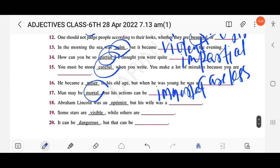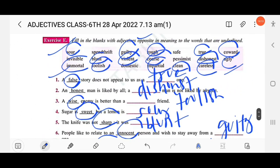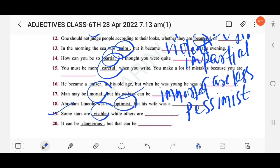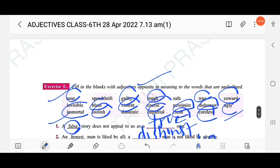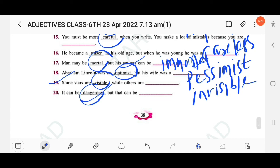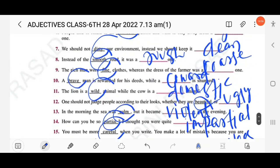Then next, Abraham Lincoln was an optimist, but his wife was a pessimist. Optimist, opposite, pessimist. So here, pessimist. Then next here, some stars are visible while others are invisible. Okay, so here you have to write invisible. Okay, invisible. Then next here, it can be dangerous, but can be opposite is safe. Dangerous opposite safe.